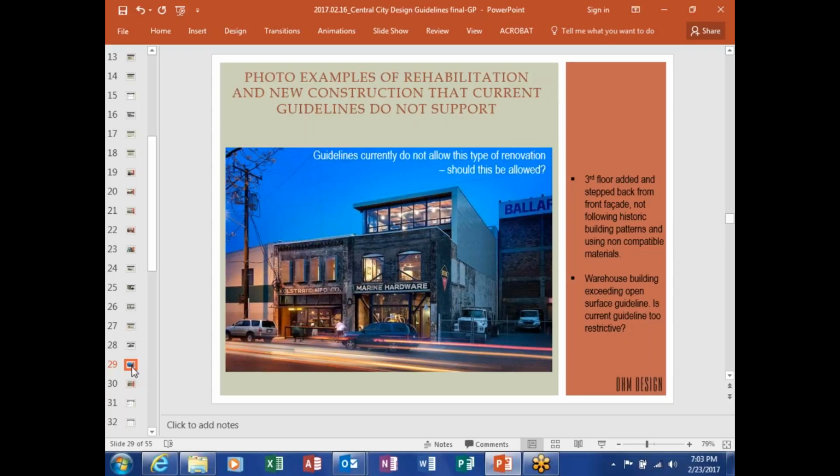When I found this photo, I immediately thought of the warehouse district. These appear to be two warehouses. I don't know where these are. However, they've done several things to these structures that your guidelines currently do not support. They expanded the amount of window on the lower levels. In the guidelines, they're calling that open surface. And your current guidelines discourage opening up and adding more window to a building that historically would not have had that type of window on the first floor.